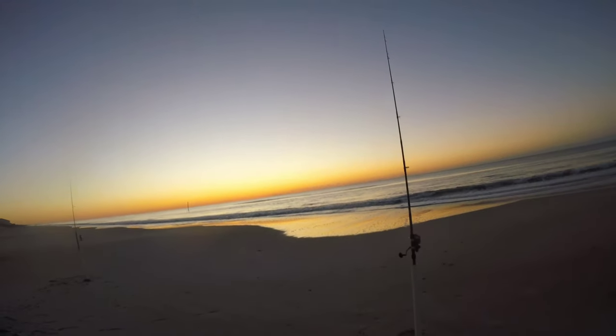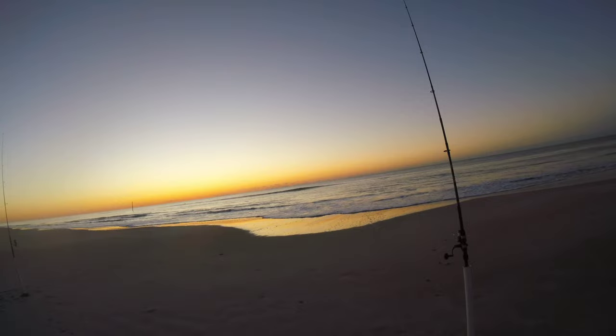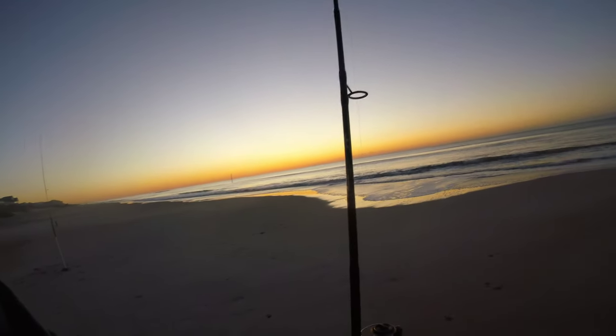It's real calm. The surf looks like tide's out. I haven't checked my chart yet, see when it's coming in or if it's still going out or not. It doesn't really matter. I'm only going to be out here for about an hour, see if we can make something happen. Use some fresh shrimp and some fish bites.